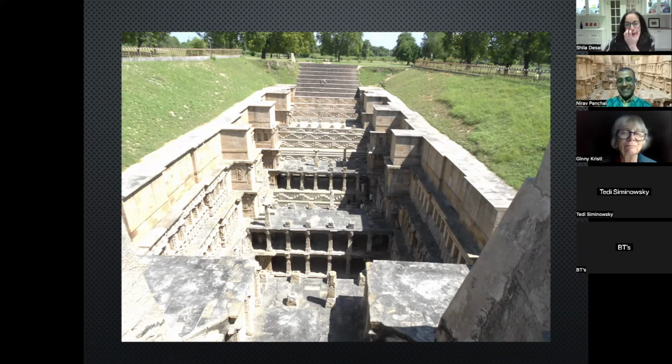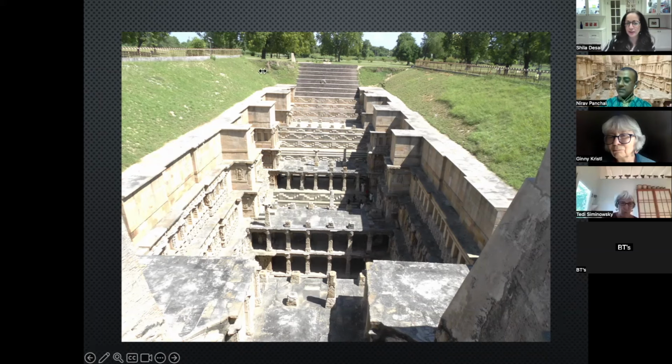Okay, that's a great question. And the second part of the question was how do they prevent large river floods from silting it up again? So has there been any kind of silting up of the step well since then? No, never. It's quite an arid, very dry area, and that river is quite far, 2 kilometers from this part. So there was never that big a flood in Patan that the river could come 2 kilometers and flood this step well. Hopefully not yet.